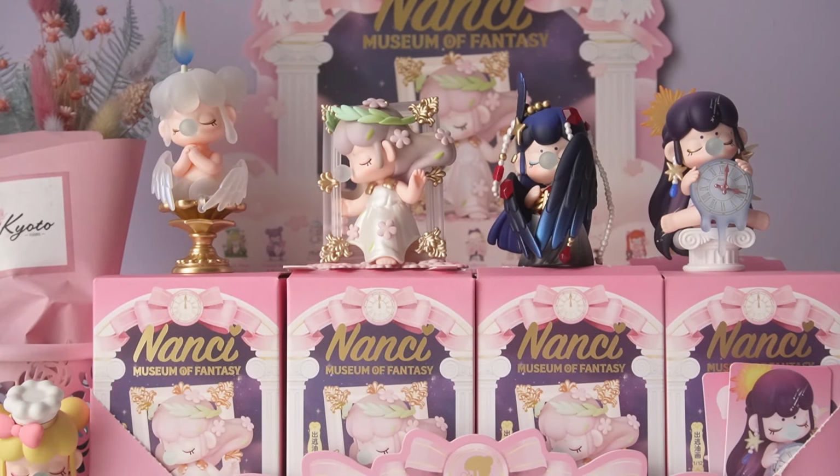And here's a look at the first 4 figures we opened up for Nanci Museum of Fantasy. I really love how unique these 4 are. None of them have the same pose to each other. They're all so different. And I really love how they all have like metallic details to them and a bit of duochrome paint. I'm so excited that KikaGoods sent this to me. I was so happy when they asked what series I was most interested in. This was the top of my list.